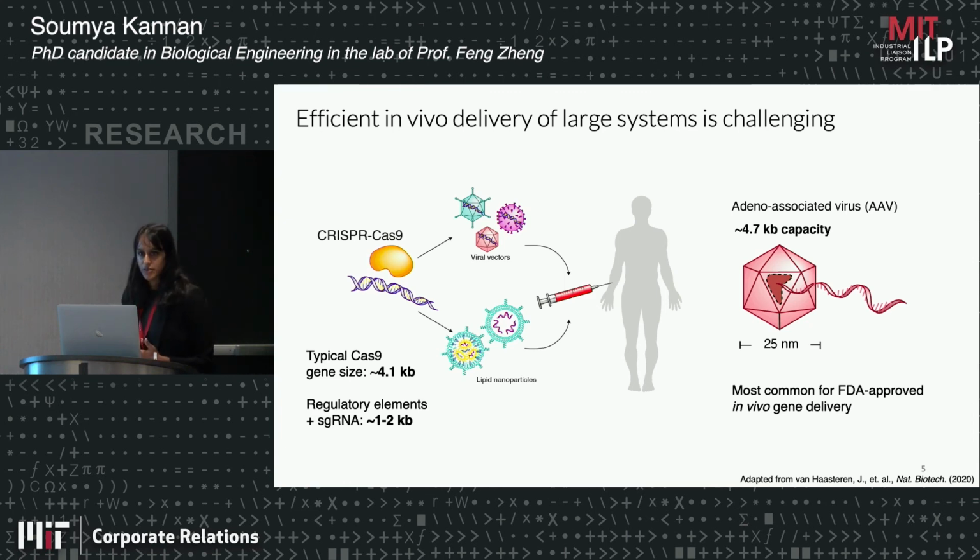The main limitation with them in a technical capacity is that they have a limit as to how much DNA you can put inside of a single capsid. And it's actually quite a small amount. For efficient packaging, you can only put a maximum of about 4.7 kilobases of DNA.